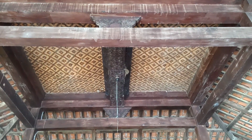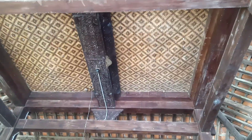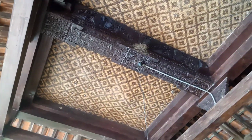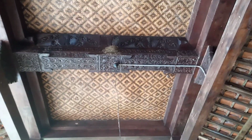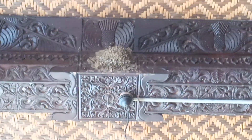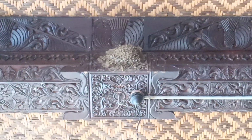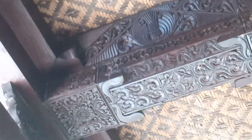Yeah, the ornament is ancient and antiques. The Javanese style, and it's very, very good. See, you see, this is from jati wood. Yeah, from jati wood, so very old and yeah, big one.